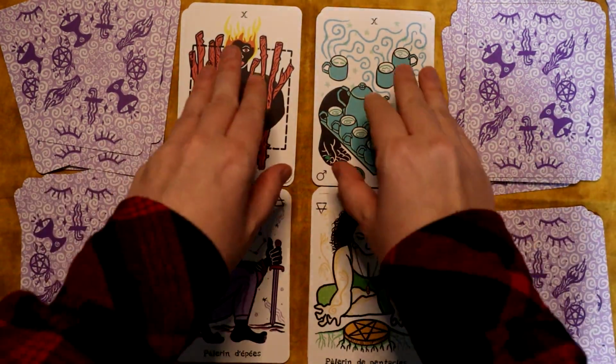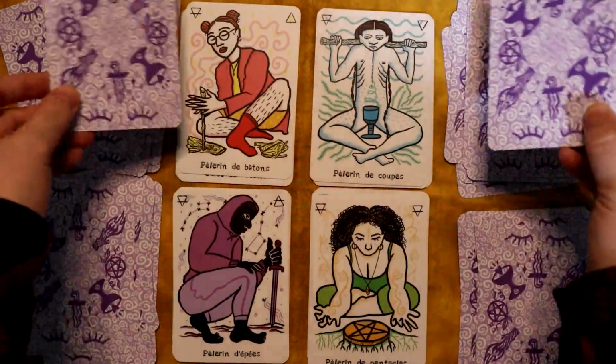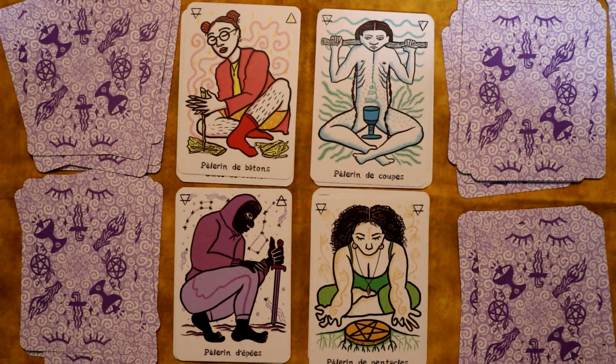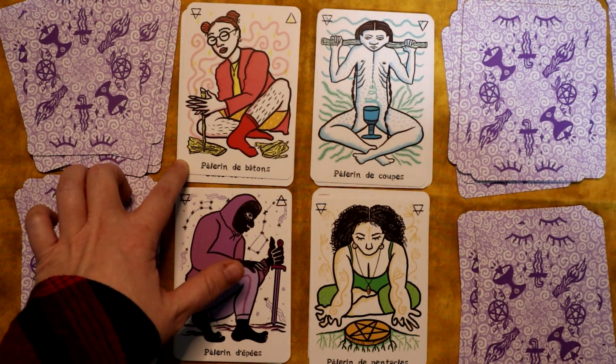Now the courts. I'm going to just say right now that this deck may have my favorite court cards ever. I really like so many of these cards in this deck. So these are the pages, and I think that they're absolutely fabulous. I especially love the Page of Wands.